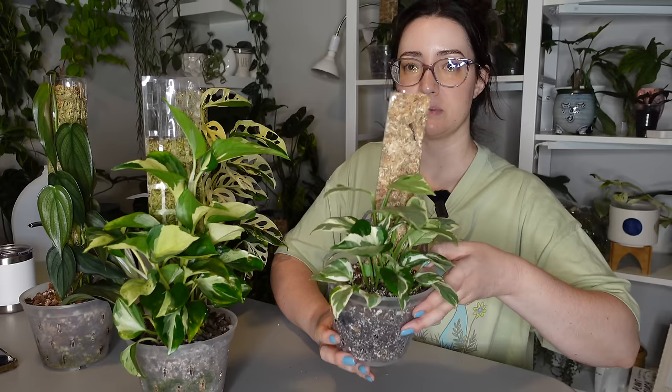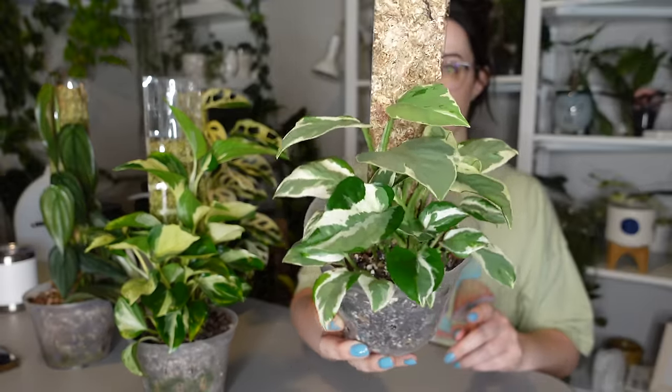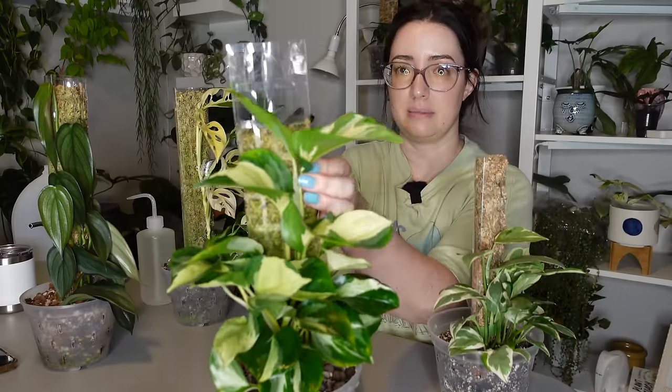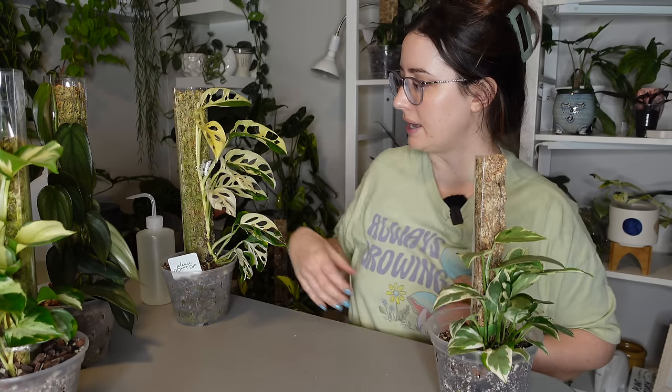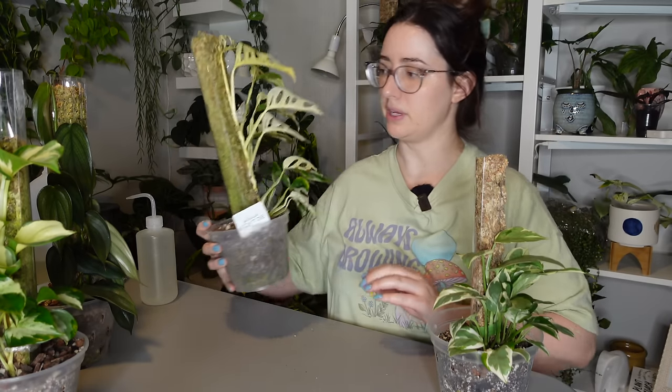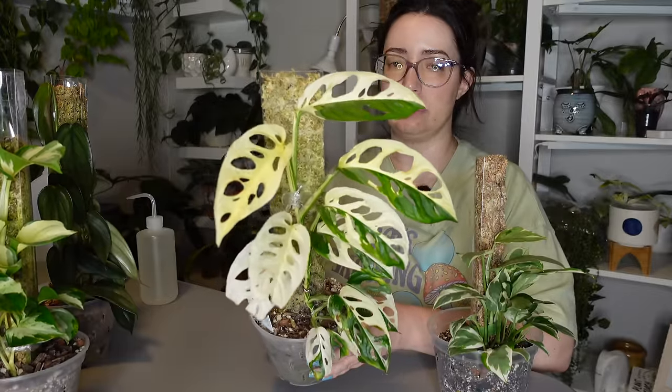So I'll show you the four poles I have. This is the newest one. This is an Enjoy or Pearls and Jade. And this is my Manjula. It is loving the pole. It's climbing, I feel like, so well now. And I have my variegated Addisonii here. It's starting to get a little taller and bigger leaves.